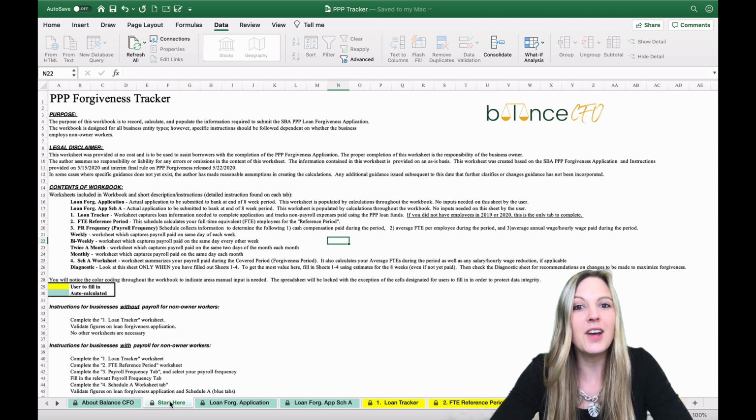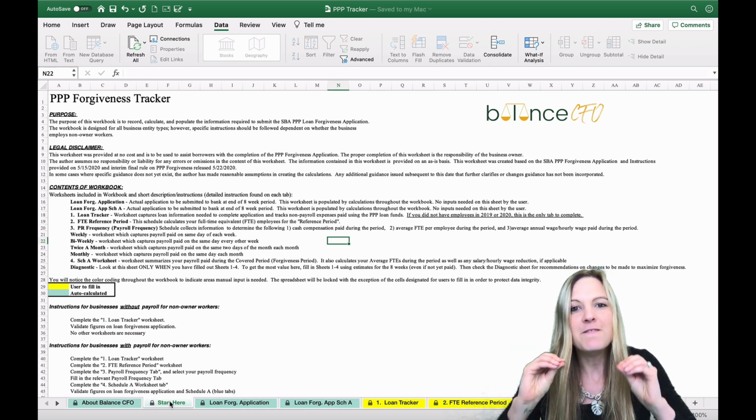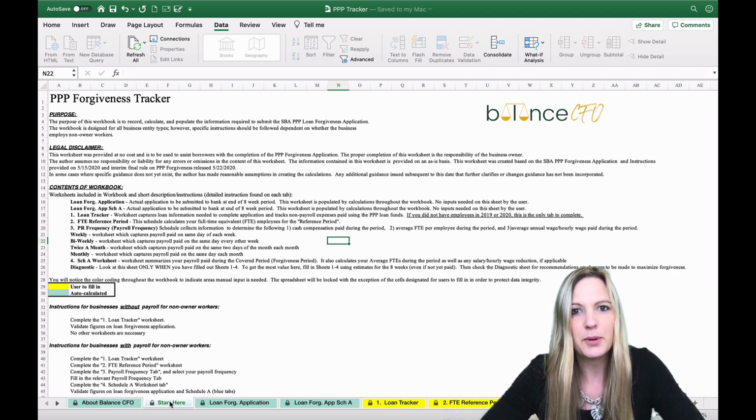Okay, so we have jumped on over into the tracker, and I know there are a lot of words in here, and I know you guys are probably gonna open this up and say, oh my goodness, there are so many tabs, but take a breath. Very little of this is going to apply to you if you do not have employees, okay?